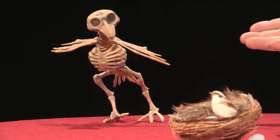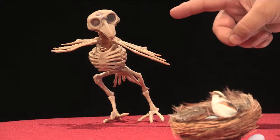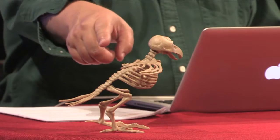Now, this bird seems to have missed too many meals. The skeleton reveals immediately that this is a vertebrate. Note the backbone. Right there.